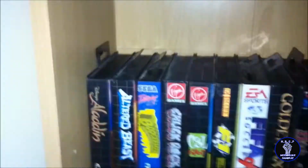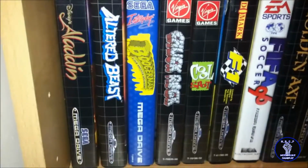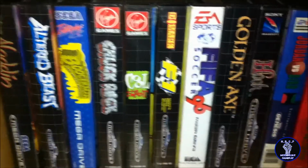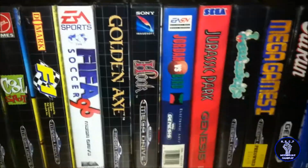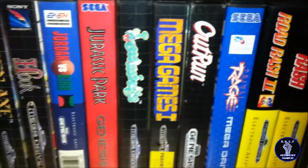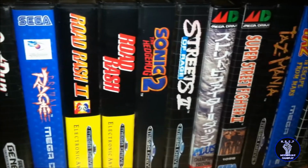And Mega Drive. I'm a bit more proud of my Mega Drive collection, but there's so many games still yet for me to get. The Golden Axe. Do love Golden Axe. Me and my brother as kids played that for hours. Outrun. I remember playing that in Spain on an arcade machine when I was a kid.